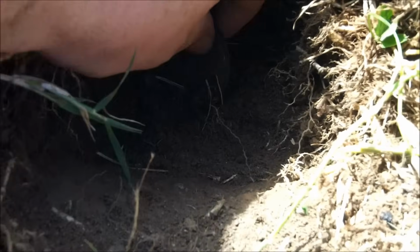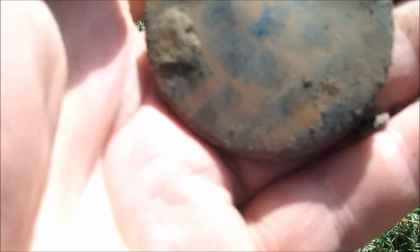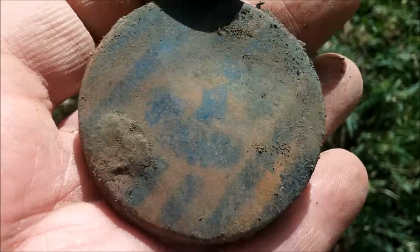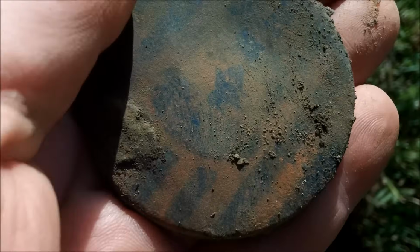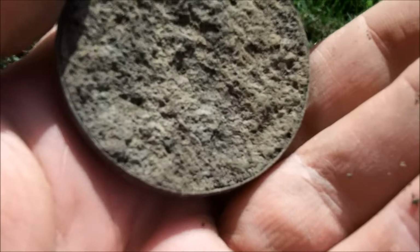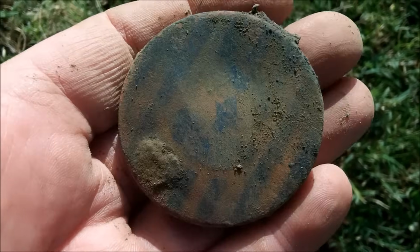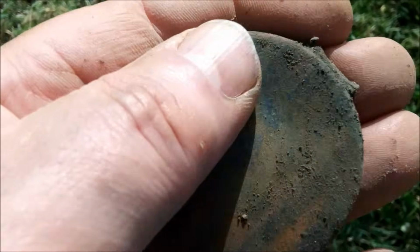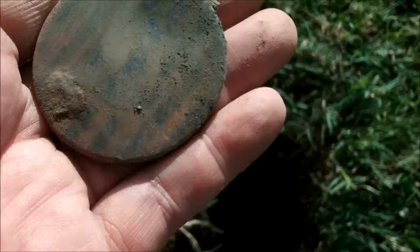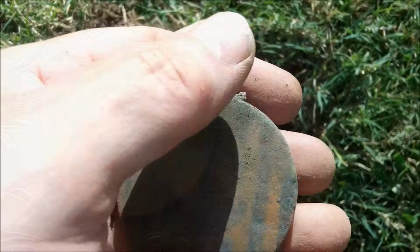And I think there's a lot of traffic next to me right now. I think I got a pretty amazing looking compact. You see the design on this thing? It's absolutely awesome. With the stripes or something in the center here. So pretty cool. Definitely 30s, 40s. I'll try to see if I can get this cleaned up without losing the design on it, but that was worth a dig. I'll tell you, tough ground.